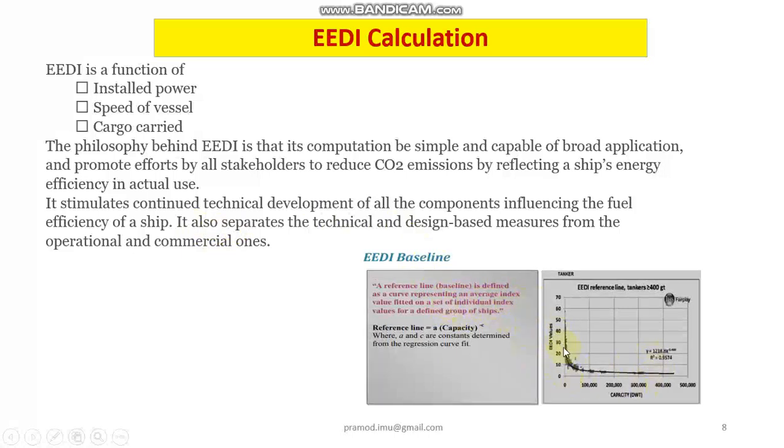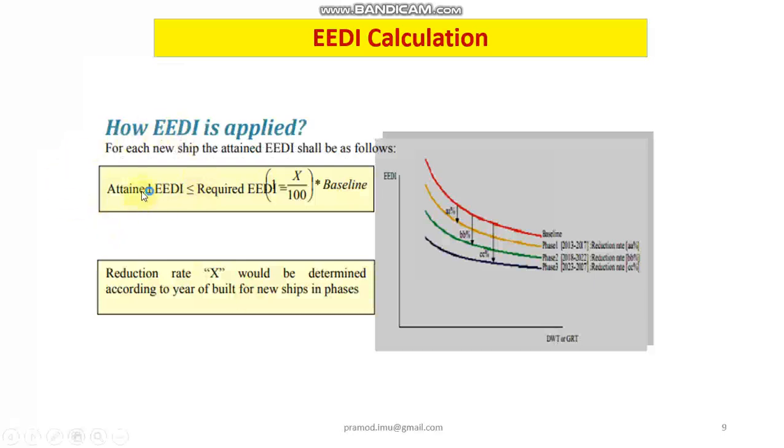We calculate a reference line as per the curve given here, and this reference line is used in the calculation of a satisfactory EEDI. You can see that during the design stage, we calculate the EEDI at different levels, and the attained EEDI should be less than or equal to the required EEDI. So we can define a required EEDI as per the regulations or as per the design requirements, and we can check whether our EEDI value is less than this or not.